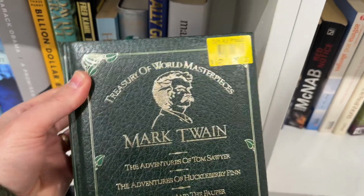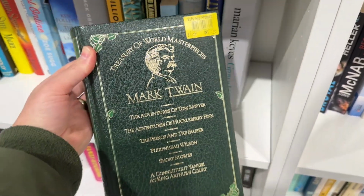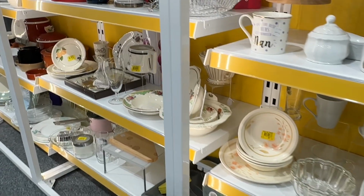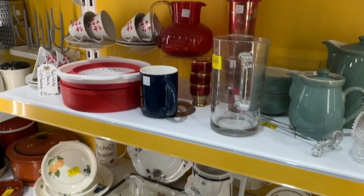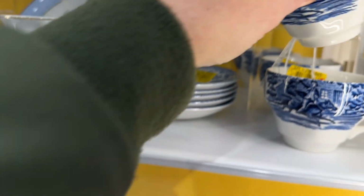I loved this book by Mark Twain. I wanted to buy it for my son to read it, but it had some sticker residue on the back, which I'm not sure I would have been able to remove, and it was £10, which in my opinion was a little too much.